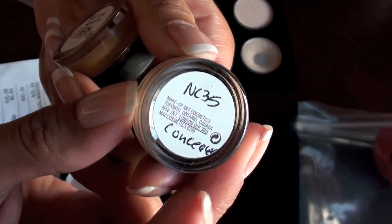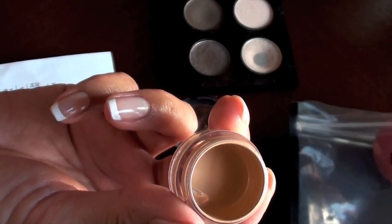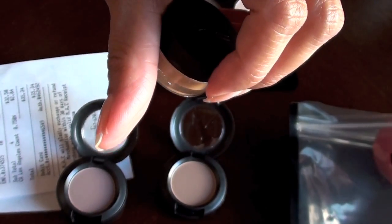This is the NC35 concealer, and normally, as you can see, I'm an NC40. I haven't worn MAC foundation or concealers in a long time because the color match wasn't good, but she put it on me today, and I've been wearing it all day, and it looks great.